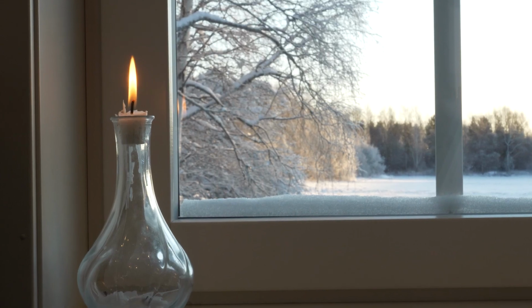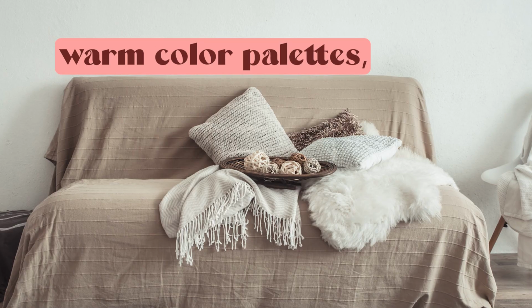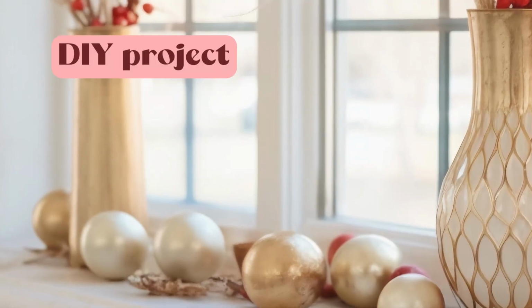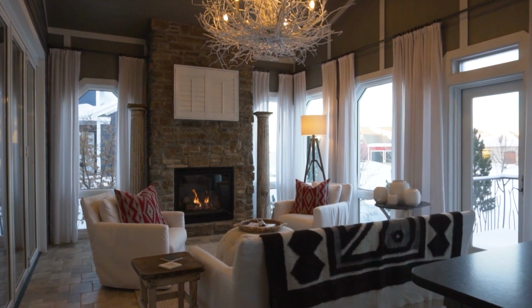So, to wrap it all up, we've covered some amazing decor trends that will help you create a snug environment this winter. From warm color palettes, textured fabrics, to DIY projects like winter wreaths, these ideas will definitely make your home feel cozy and inviting when it's cold outside.